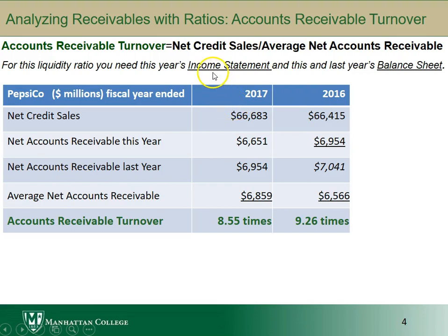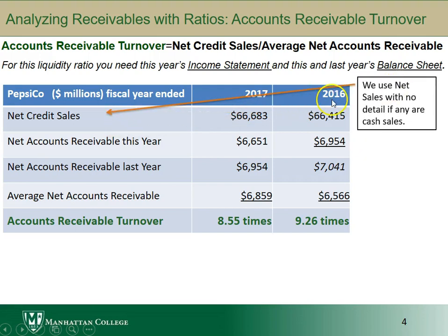So you need this year's income statement and this and last year's balance sheet. So I've gotten these figures for you, and I want to point out some things.